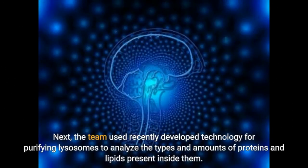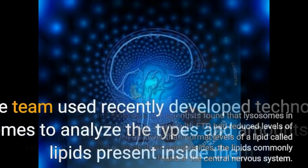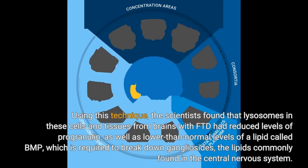Next, the team used recently developed technology for purifying lysosomes to analyze the types and amounts of proteins and lipids present inside them. Using this technique, the scientists found that lysosomes in these cells and tissues from brains with FTD had reduced levels of progranulin, as well as lower than normal levels of a lipid called BMP, which is required to break down gangliosides, the lipids commonly found in the central nervous system.